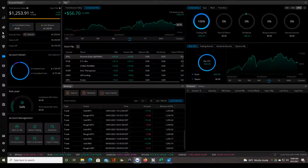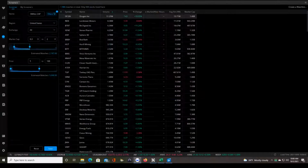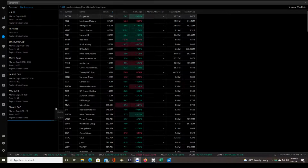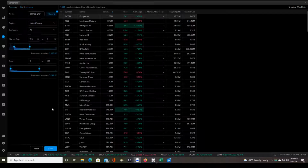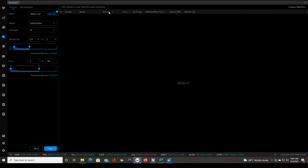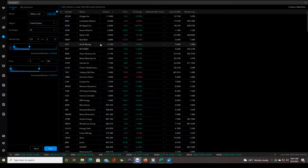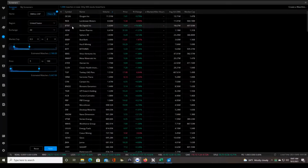So first of all, let me start by showing you my screener so you can see how I pick these stocks each morning. So I go over to my small cap screener. Make sure you click these three little dots and click modify. Otherwise, whatever filters you're using will not be applied. And then I organize the list by volume. I'm only interested in the highest volume stocks. OCGN was one of them.